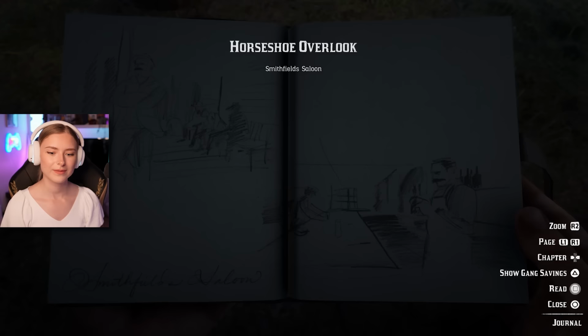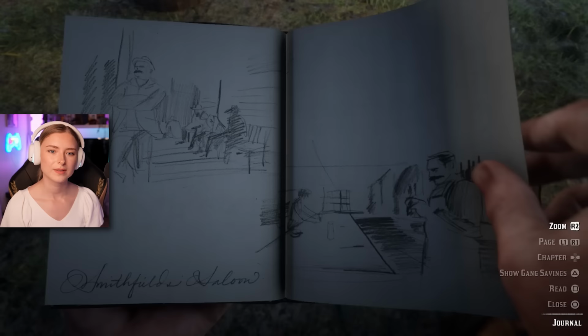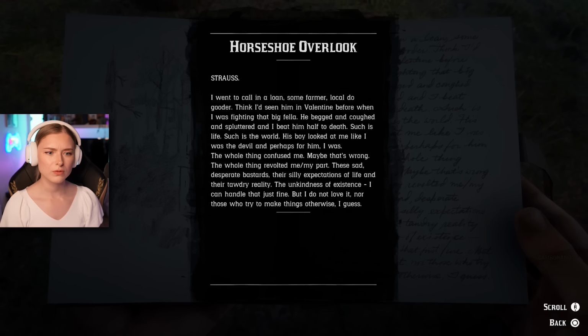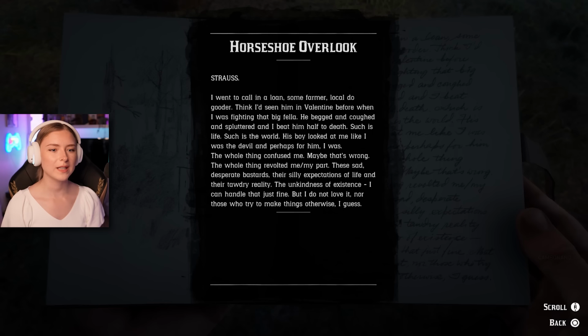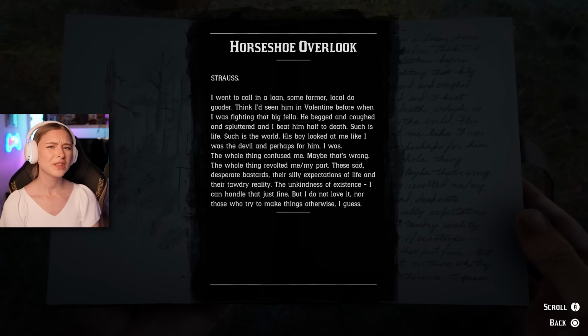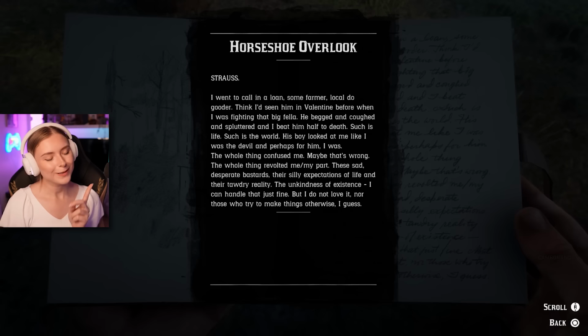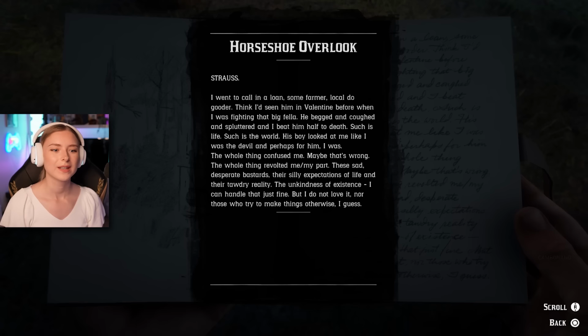Yeah. Probably not. What does that say? Smithfield Saloon. Right. We have some drawings. Horseshoe Overlook. Strauss. I went to call in alone some farmer local to Guder? I don't know. Think I'd seen him in Valentine before when I was fighting that big fella. That was him! I was like, is that him? He looks very familiar. He begged and coughed and spluttered and I beat him half to death. We hit him once. I did not want to hit him, but we did once. Oh, it's you. Half to death.